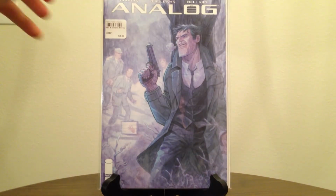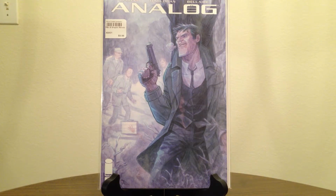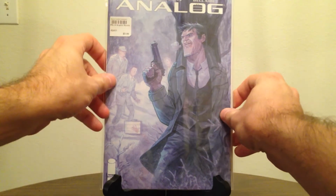I got Analog #1. This actually came out a month ago, but I just picked it up, well, no, not yesterday. Wednesday. Based on the news that they might be making a movie about it. So this is a pure speculation book. I haven't read it. I don't know if it's any good or not. Hopefully it is, but I have no idea.